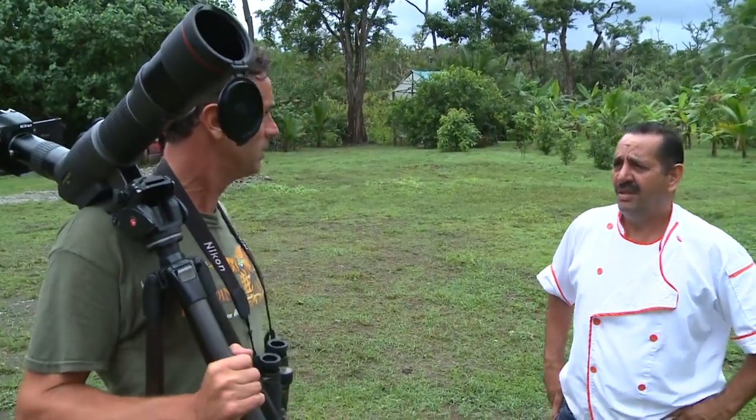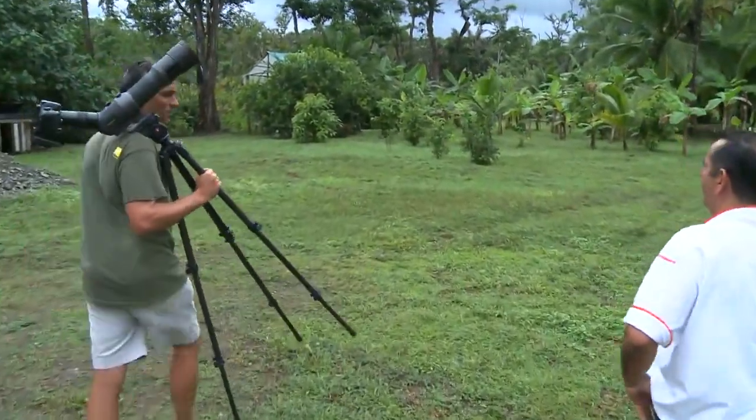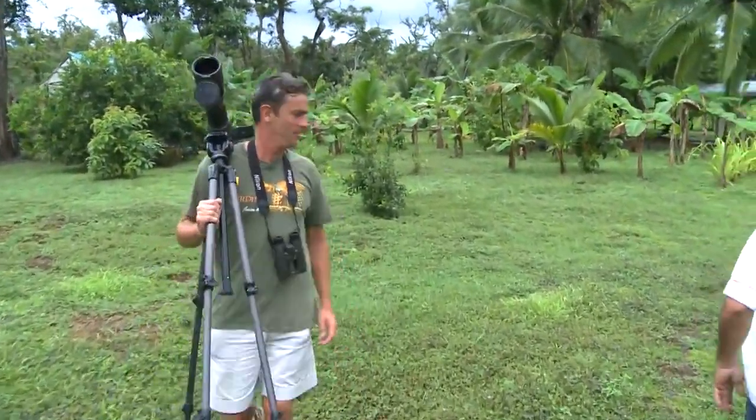We've lost our guides, so now we're birding with the chef from this local restaurant next to the side of the road. Pájaros? Sí, ya. Sí. Al fondo. Oiga. Gracias. Everybody around here knows their birds. It's Costa Rica. Everyone knows what a bird is.